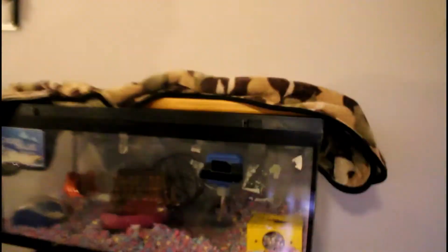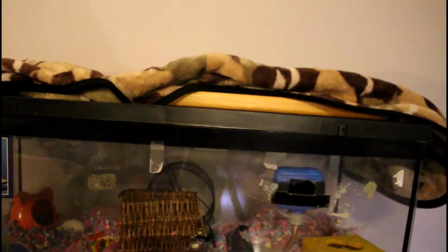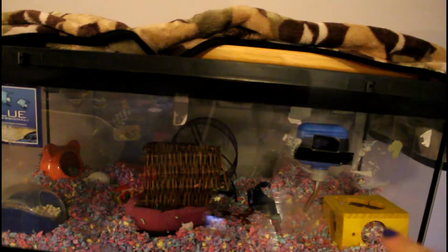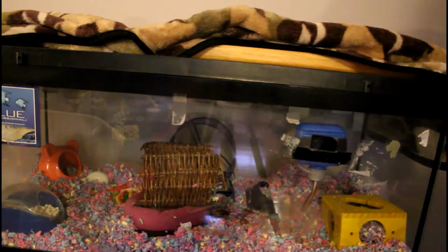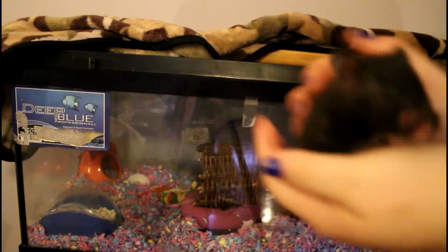But she pretty much goes in her little tunnel. And if you guys see this piece of wood and the blanket, that's for the cat because she'll sometimes walk across it, which the hamster doesn't mind at all. It does not bother her. And I'm gonna go out of the camera for a second. It does not bother her at all. So this is the cage. The water bottle is right there. This is a cheese block here. I'm gonna put you back so you can say bye. Oops. Say bye.